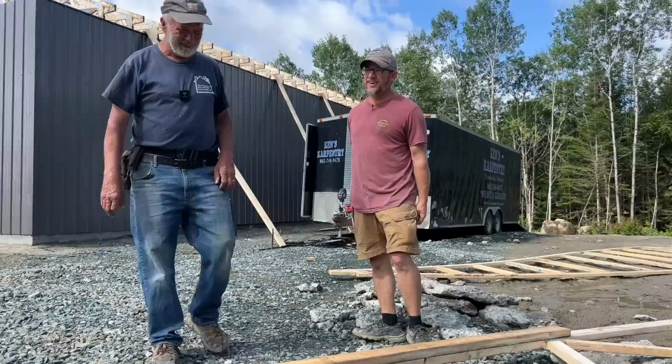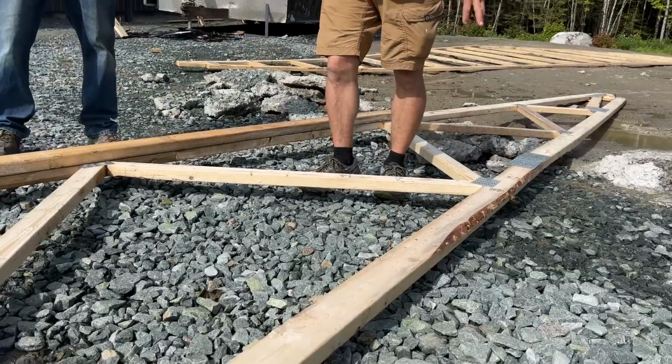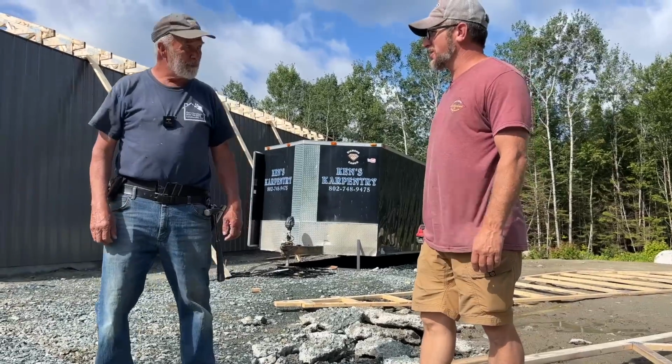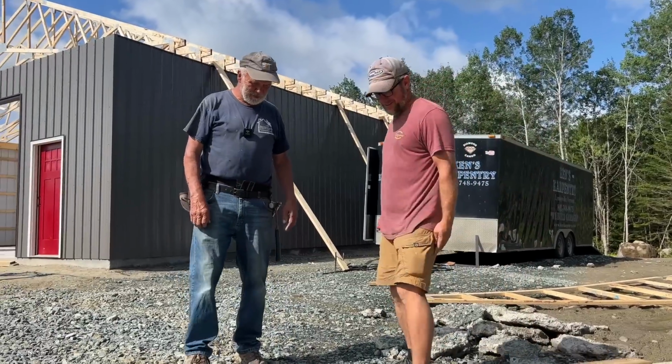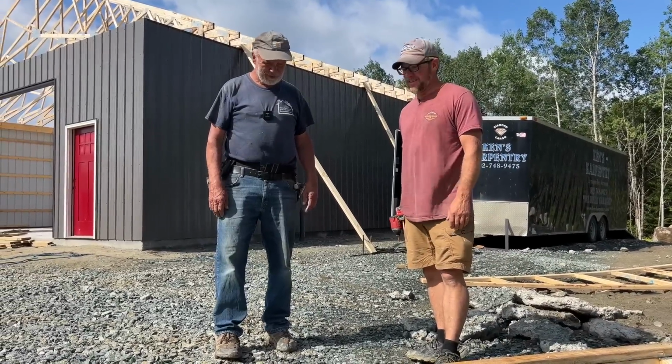Not great lumber. There's quite a few that have this. A lot of the weight and stuff. I guess the engineers know better than we do. Right, right. Well, that will be strong enough. Right. Yeah, it wasn't cracked all the way through yet.